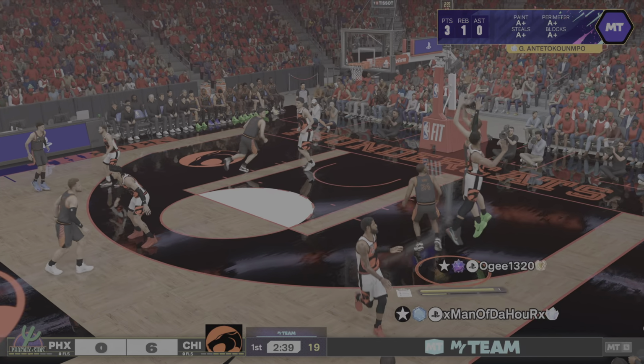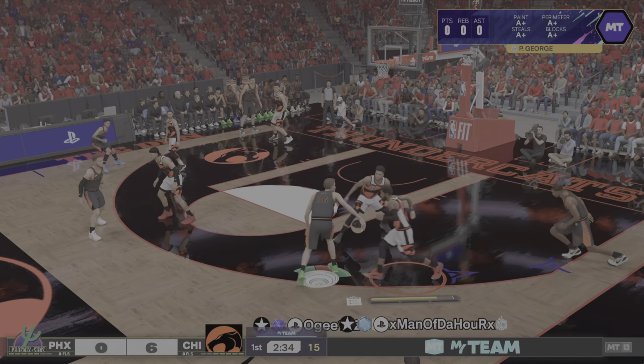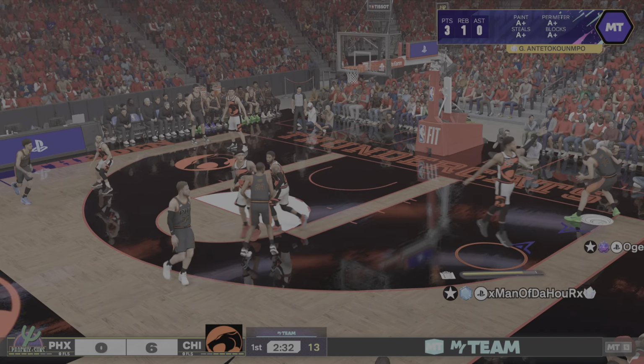Nice triple. Here's Bradley. And the rejection by Antetokounmpo. Here's the three. Gets that one to drop. First one of the game after 4 straight misses. Really well done there. Just confident and composed, never in a hurry.